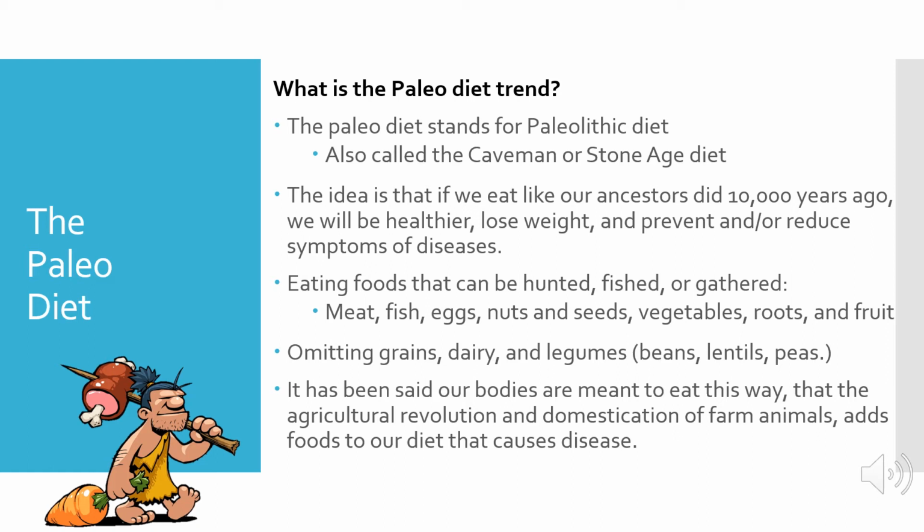And now, what is the paleo diet trend? Well, the paleo diet stands for Paleolithic diet, or the caveman or Stone Age diet. The whole idea is that if we eat like our ancestors did 10,000 years ago, we will be healthier, lose weight, and prevent or reduce symptoms of disease. So this means eating foods that can be hunted, fished, or gathered. That includes meat, fish, eggs, nuts and seeds, vegetables, roots, and fruits. This means omitting grains, dairy, and legumes. Legumes are beans, lentils, and peas.